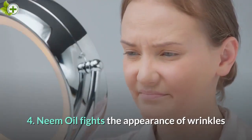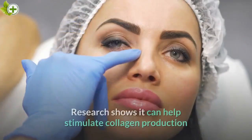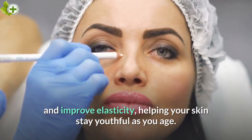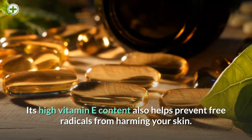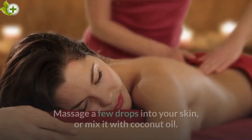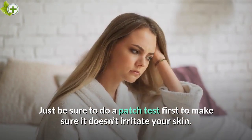4. Neem oil fights the appearance of wrinkles. Who knew neem oil could be such a prime wrinkle fighter? Research shows it can help stimulate collagen production and improve elasticity, helping your skin stay youthful as you age. Its high vitamin E content also helps prevent free radicals from harming your skin. How to use it? Massage a few drops into your skin, or mix it with coconut oil. Just be sure to do a patch test first to make sure it doesn't irritate your skin.